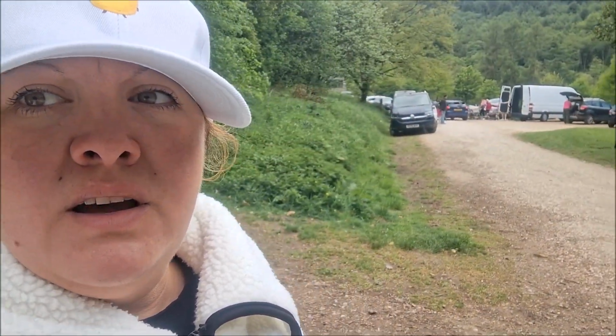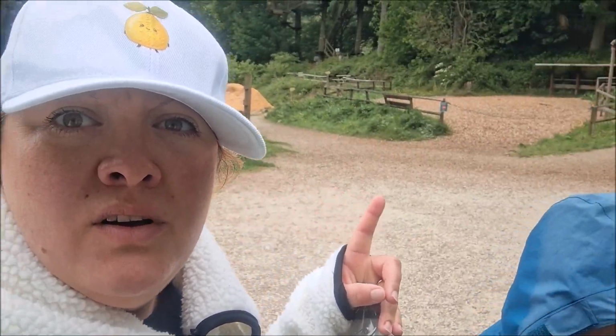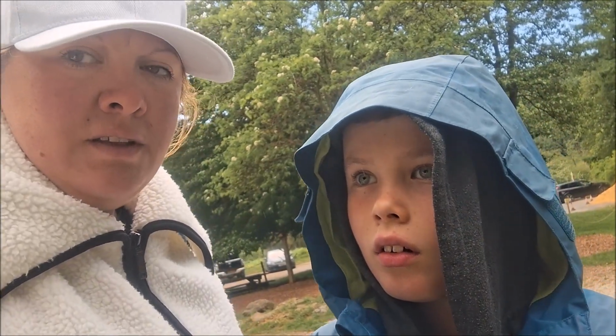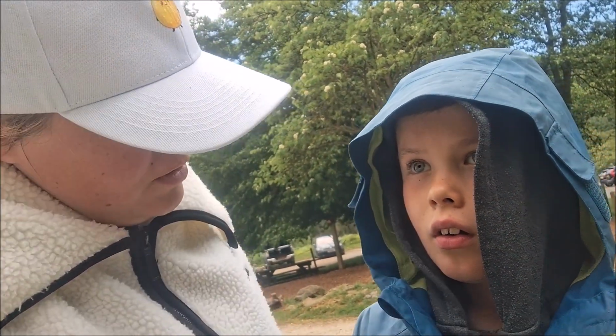Been a mixed day, but definitely coming back here again. Well, it started to rain again, and we're at the end where we started, at the Go Ape place right there. It did say that there's a chance to see a deer, but we've not seen any deer. No, we've not seen any deer. We're a bit tired. Monkey's a bit tired here.